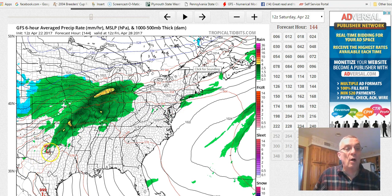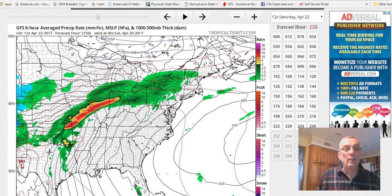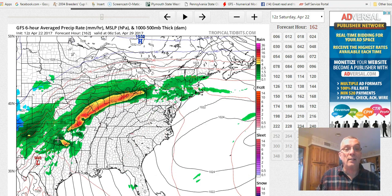You can see another low is getting ready to come out of Texas and actually produces a pretty good stripe of severe weather, if you want to believe it, next weekend from northeast Oklahoma into north central Indiana and eventually into Ohio. So that's going to be something to watch to see if that's real.